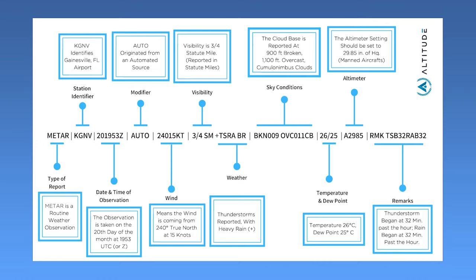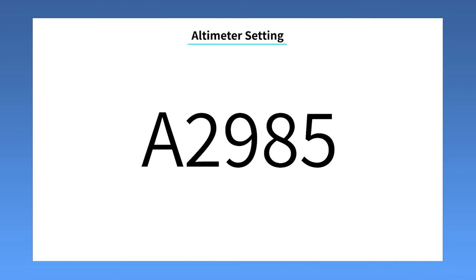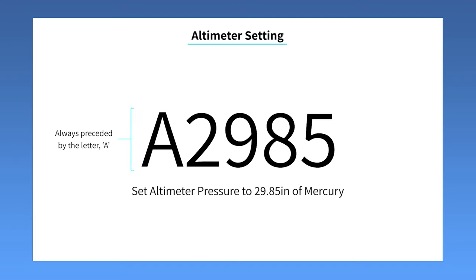Number 10, we have altimeter setting. If you were a manned aircraft pilot, this information would apply more directly to in-flight operations that are necessary to set the altimeter pressure. So 2985 means you would set your altimeter pressure to 29.85 inches of mercury. This is a 4-digit number group, A2985, and it's always preceded by the letter A. So starting with A and then that 4-digit group.